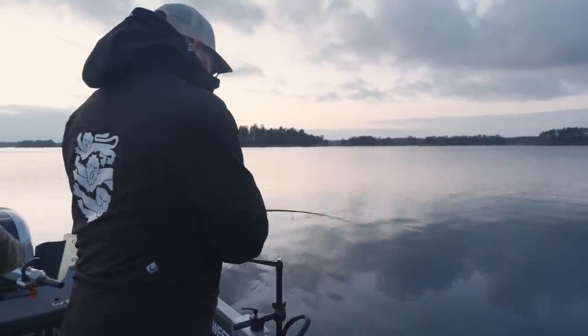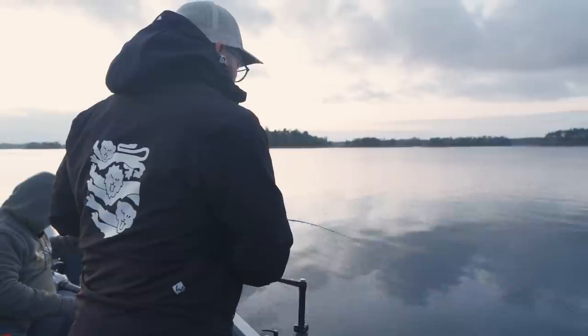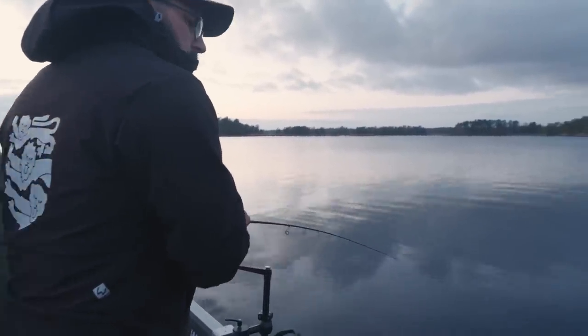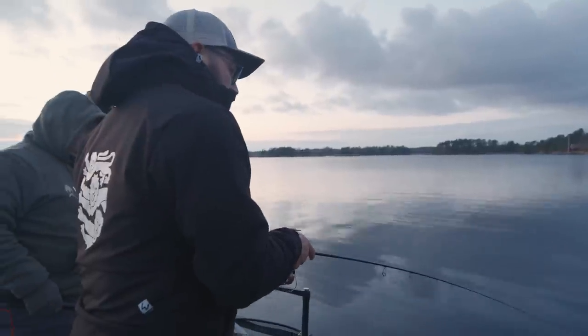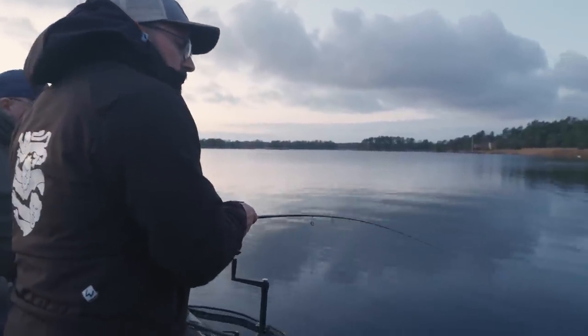Perch again? Should be, yeah. Same spot. I thought I had one. Oh, this could be a better one as well. Hopefully. Good one. It definitely seems to be the jerk bait. I thought I had a bite the previous cast as well. It's definitely just off the end of these reeds.